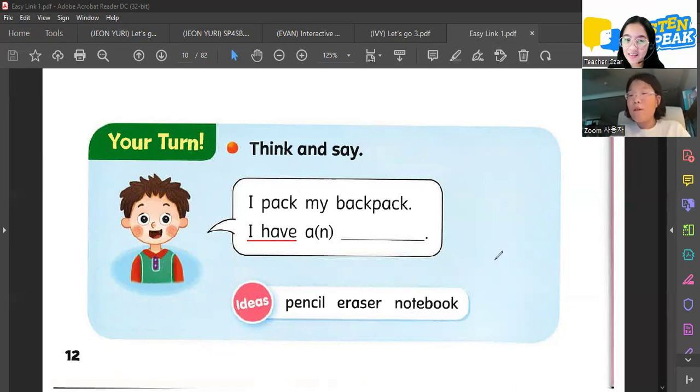I have a notebook. Okay, you have a notebook. Very good. So inside your backpack, Yuri, do you have a lot of notebooks? Yes. Okay, how many notebooks do you have? Ten? Oh yes, almost ten. Whoa, that's too many. Okay, is it heavy? No. Wow, you're so strong.